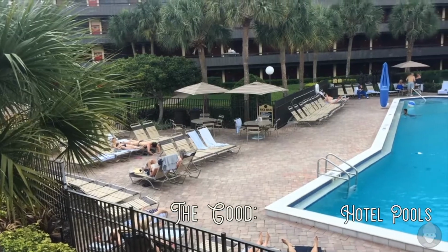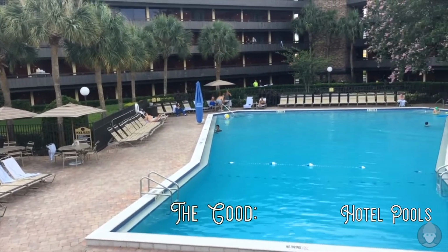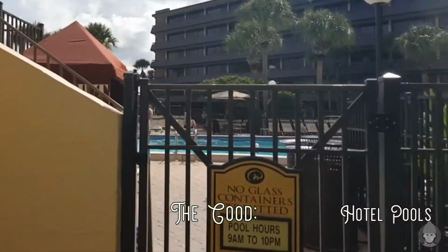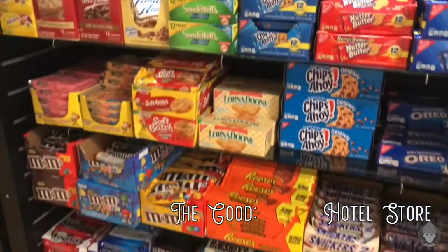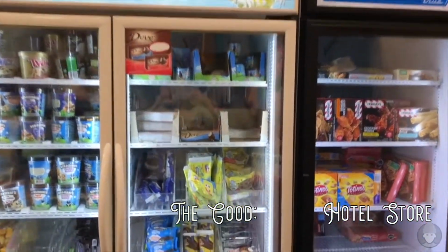The 2 pools satisfied most guests. They're nothing to write home about, but they're definitely adequate for those lazy days when you need rest from the parks. And they're open until 10 PM as well, which is nice and gives you some flexibility. The Light Bite store really comes in handy to pick up groceries and for when you want to grab a quick bite to eat, which is all reasonably priced.